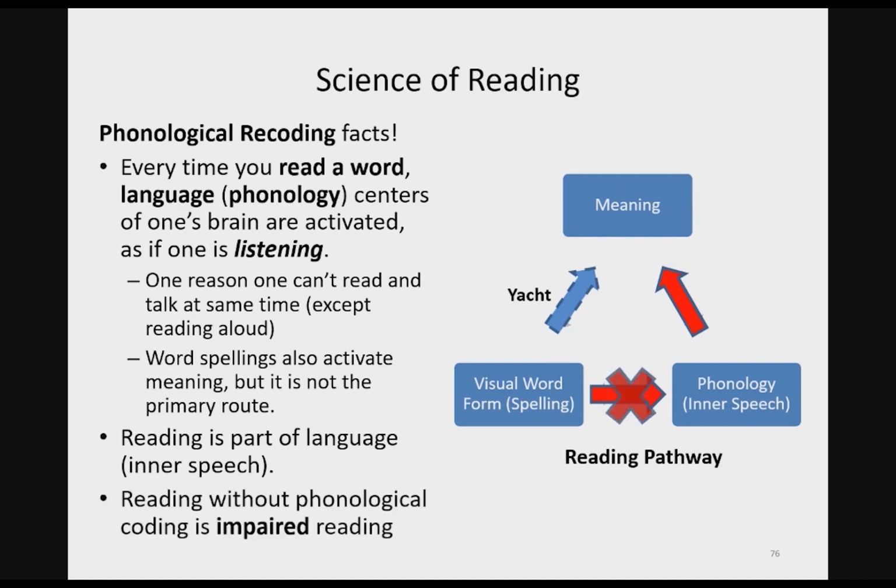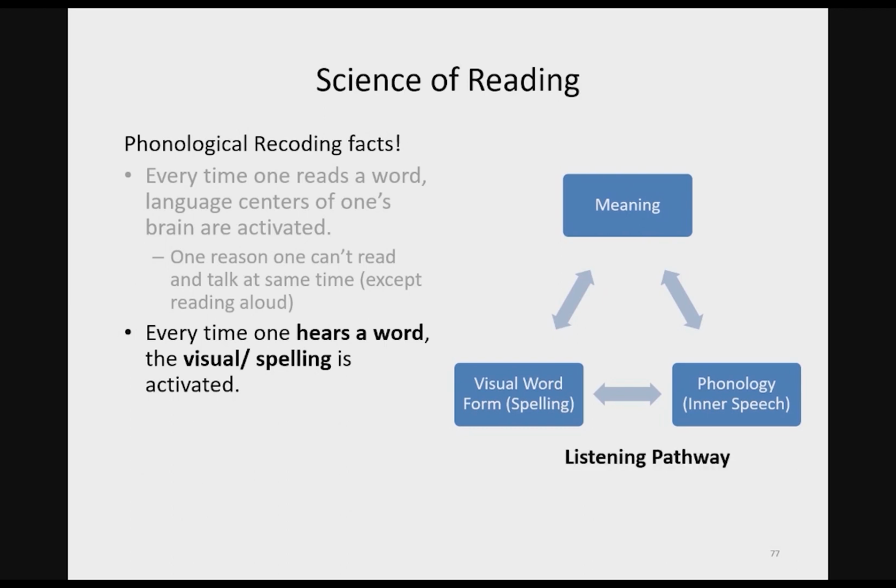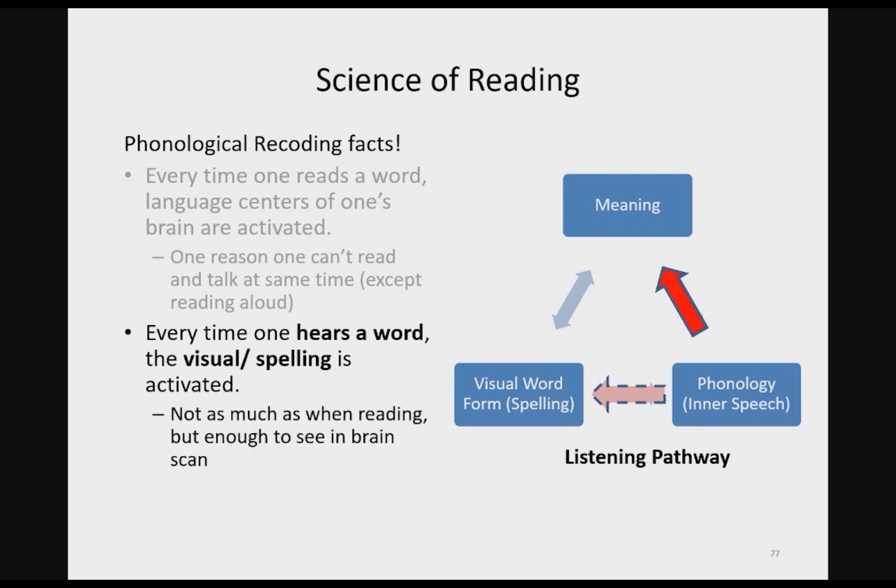Reading is part of language. Impaired reading is when you're trying to only use the visual word form to get to the meaning, and you're not going through phonology and through inner speech. It's the lead symptom of those who have trouble learning to read automatically and fluently using the phonology system. By the way, just a fun fact, every time one hears a word, the visual spelling is activated a little bit. So basically, you are reading right now a little bit while I'm speaking to you, if you're a skilled reader. So it's not as much as when you're reading, but enough to see it, say, in a brain scan.